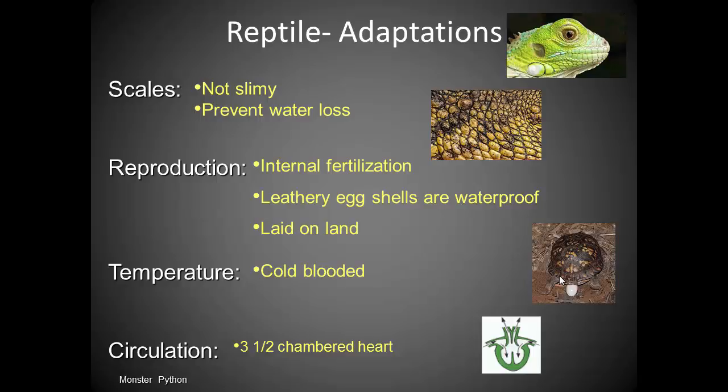Caleb? Is there any such thing as a one chamber heart? No. Well, I guess in some things like a worm, sort of, but not in invertebrates.